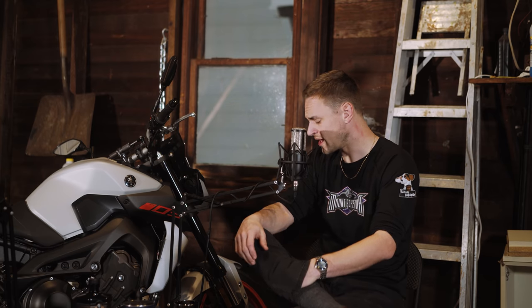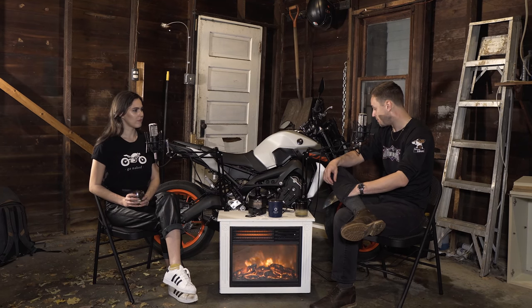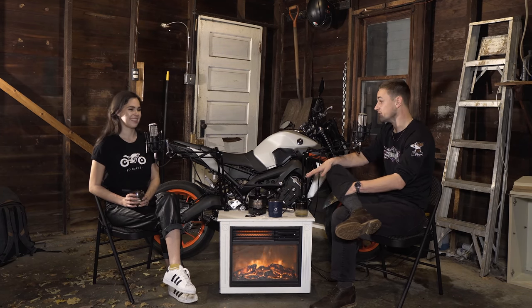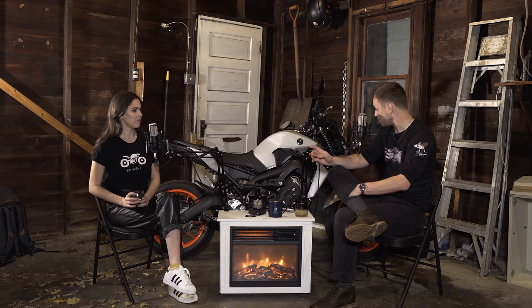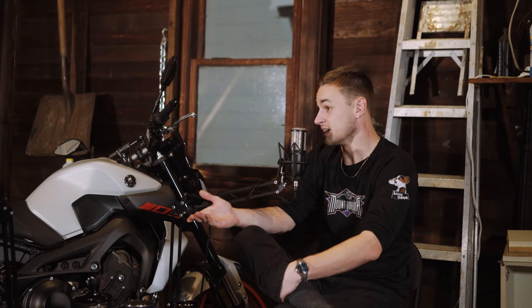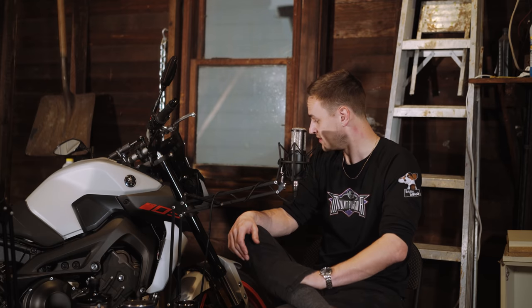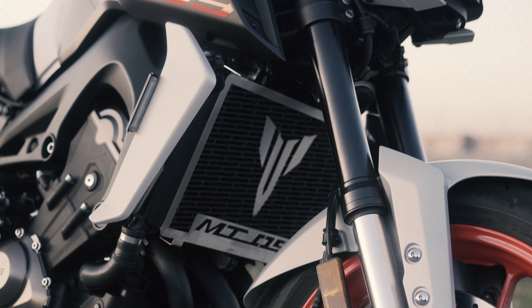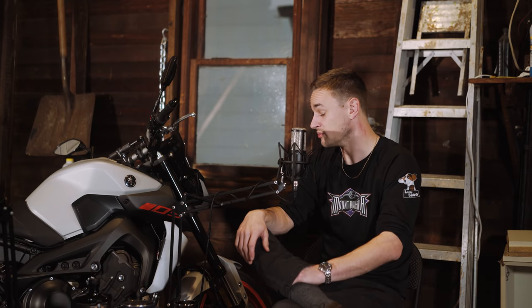So I ordered a radiator cover, just a very simple one. It was silver, and then I ended up painting it because I had the black paint that I used with the exhaust. I did it in a very neat way where I took painter's tape and taped over the logo and the MT-09. And there it is again, MT-09, where everything you buy for this bike just has to have MT-09 on it for some reason. So I covered those up, painted the grates black, and now it has a beautiful silver border with the logo being silver as well, and then black. So it blends in extremely well.